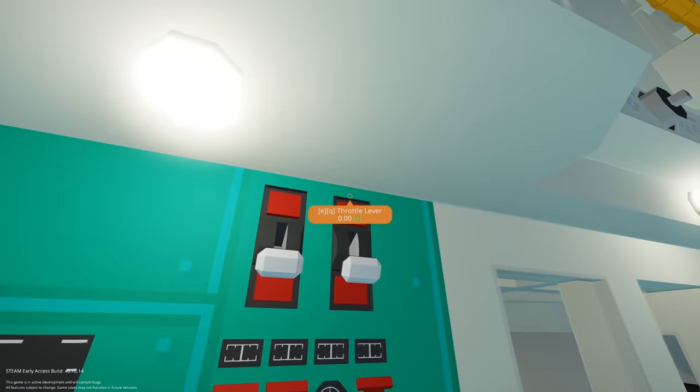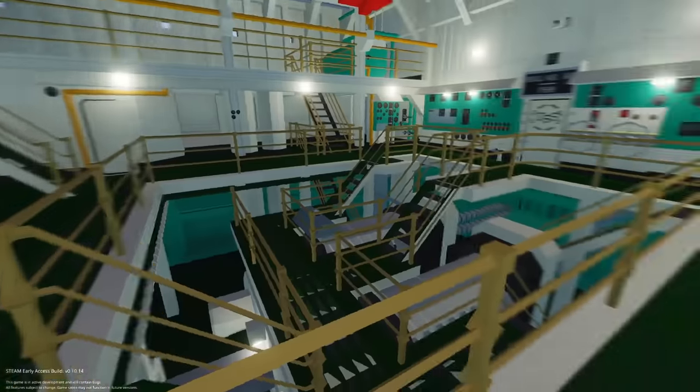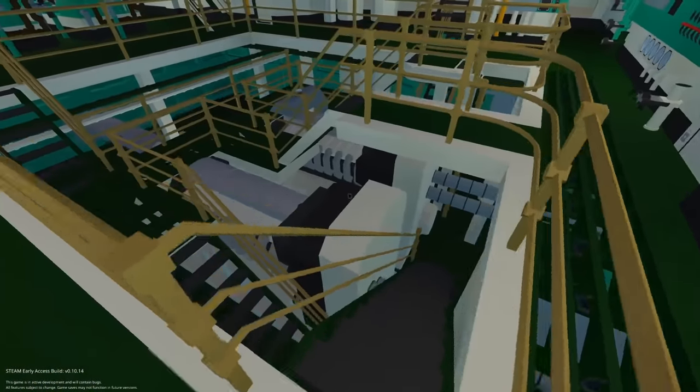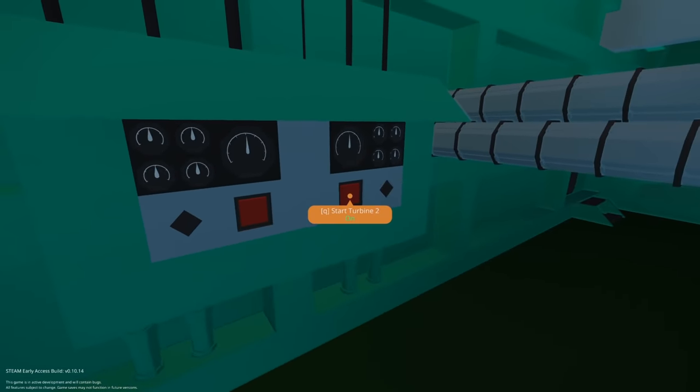Oh, found some lights. Okay, we got those. Throttle levers. Let's go ahead and put those up. There's going to be like a main starter around here. I might have to actually go read the instructions. But hold on, this might be it. Start turbine one, start turbine two.